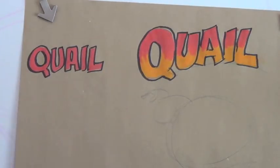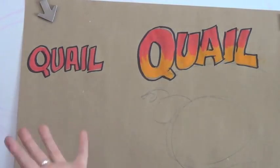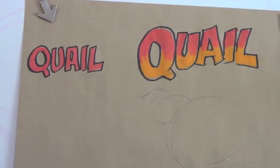But I don't like too much space between the letters. A little bit's okay, and if they do connect, that's fine. Again, this is a very playful style that we're working to get to. It's not a strict typographic, follow-the-rules style. I break the rules all the time with this stuff. Anyway, so this could work.